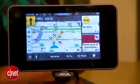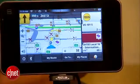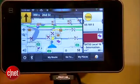You can check out the full review of the Magellan SmartGPS over on cnet.com to see exactly how this thing works once you get on the road. Till then, I'm Antoine Goodwin with cnet.com, and we've taken a look at the Magellan SmartGPS web-connected portable navigator.